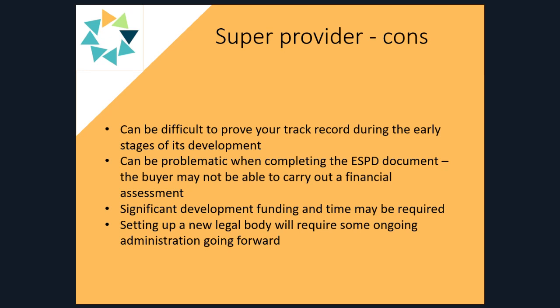This is not a model that you can usually use when responding to a live tender opportunity due to the time required in setting up a new legal body. And setting up a new legal body will require some administration and ongoing maintenance going forward. So you could view it as giving you more work. The new legal body will need a board and will need to submit returns and accounts.